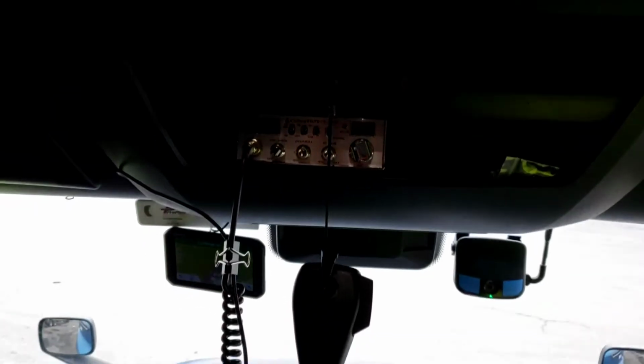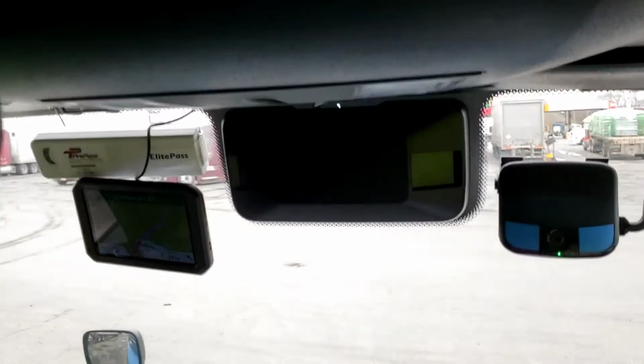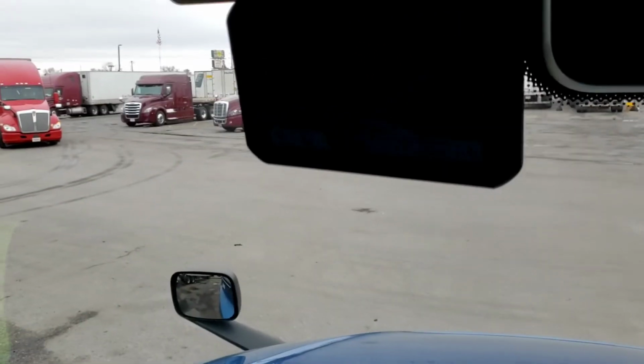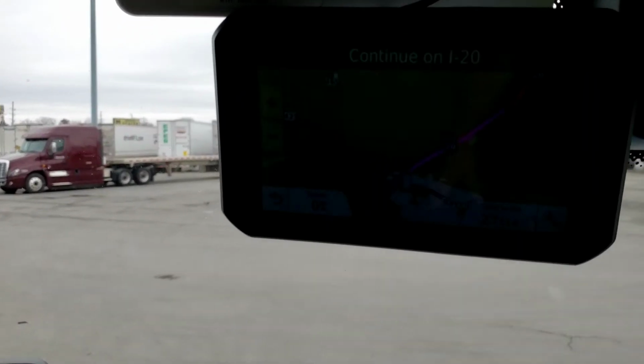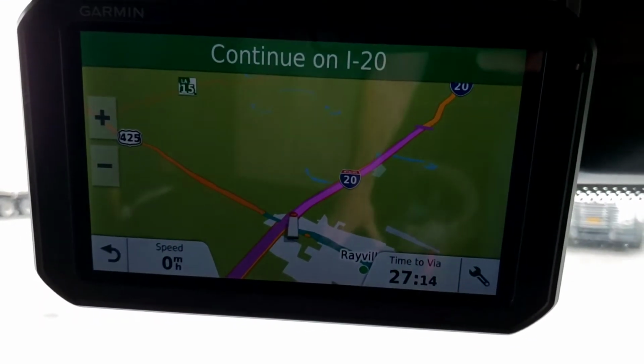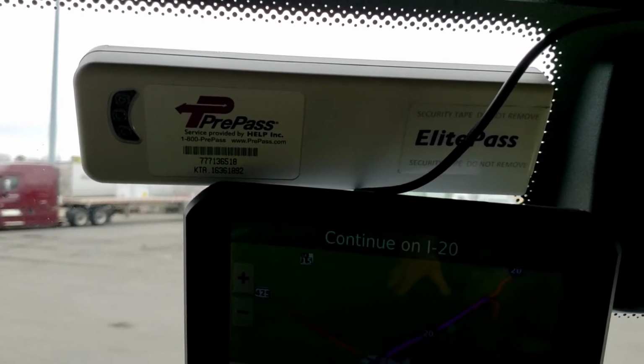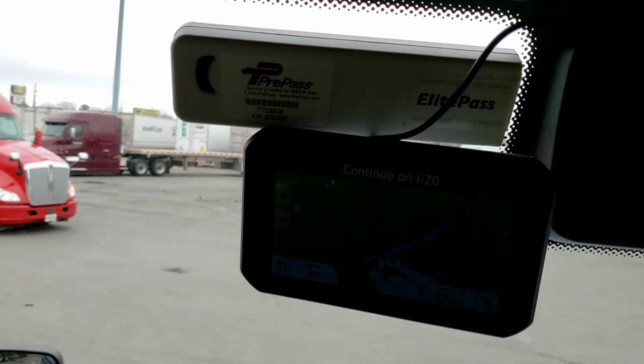Kind of coming up here, you've got the CB. I have one. I don't use it very much. I just kind of use it to listen for traffic. My GPS is a Garmin Diesel 780. I really like that one. That's my PrePass Elite Pass. That is for my PrePass.